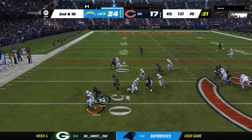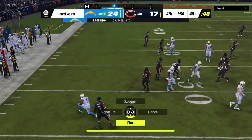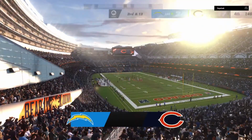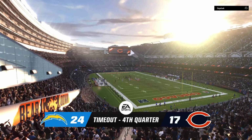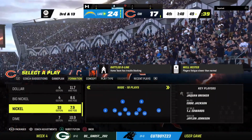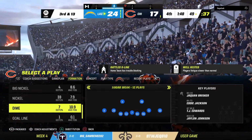They'll try and run some clock here as they keep it on the ground. And he's going to have to protect the football and take his lumps here at this stage of the game as they stop him behind the line. Now the Bears are going to use the second of their timeouts as they head to the sideline and talk over what to do next.